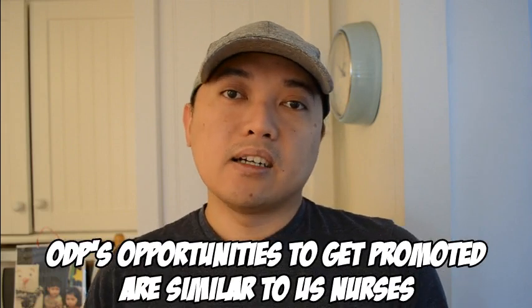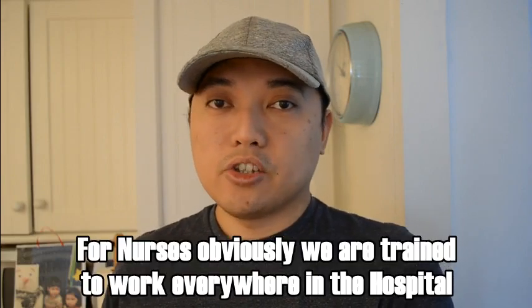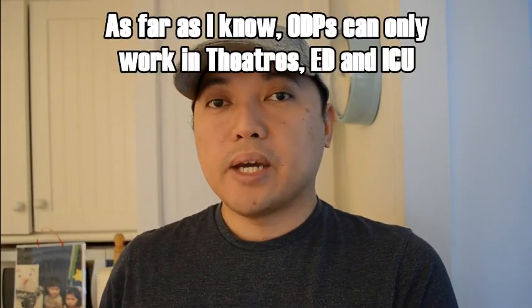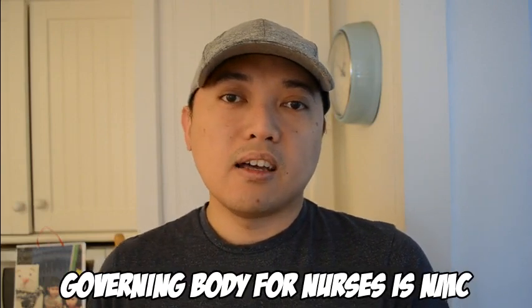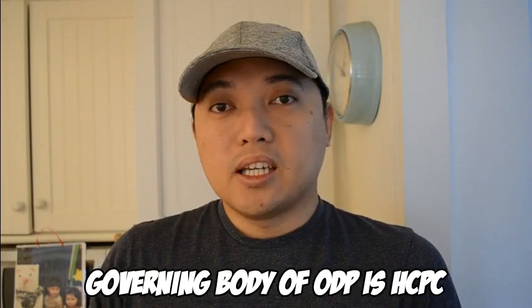Ang pinagkaiba lang ng scrub nurse tsaka ng scrub ODP is yung ODPs, yung training nila is mainly focused on just the operating department itself. So, in a way, mas detalyado yung training nila kumpara sa ating mga nurse where during our training, we are just given a general idea of the environment, whereas yung ODPs, talagang mas detalyado yung training nila on every aspect of the main theaters department. So, karaniwan mas magaling sila sa atin when it comes to being an anesthetic assistant.